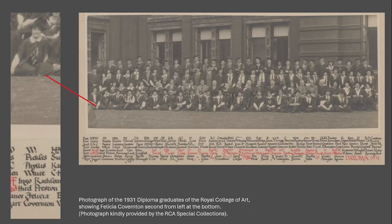Given that the address on the back of our painting is in Chelsea, very close to the RCA in Kensington, we can assume that the portrait was made after Felicia started studying at the college. But given its technical proficiency and the later dating of the two other references to Felicia's commercial work, we could tentatively place the date of this portrait in the early to mid 1930s, with the obvious and unfortunate cut-off date of 1937.